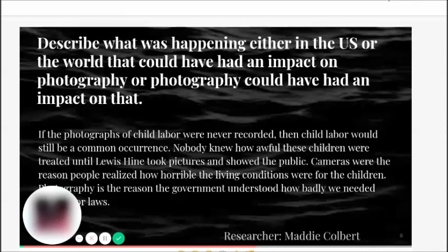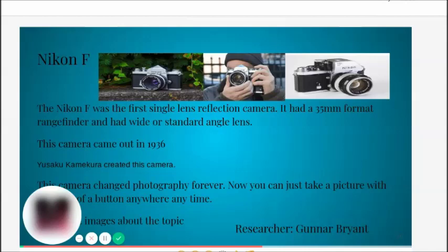The Nikon F was the first single-lens reflex camera. It had a 35mm format rangefinder and had wide or standard angle lens. This camera came out in 1936. Yusuke Komuraka created this camera. This camera changed photography forever. Now you can just take a picture with a click of a button anywhere and anytime.